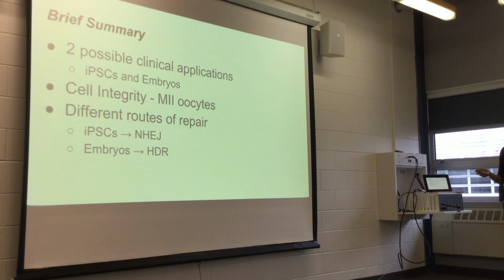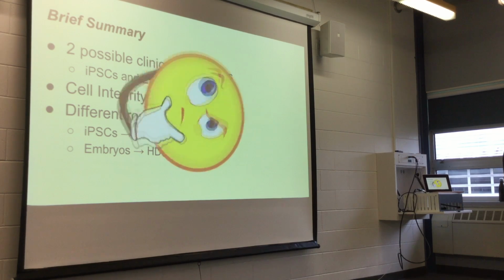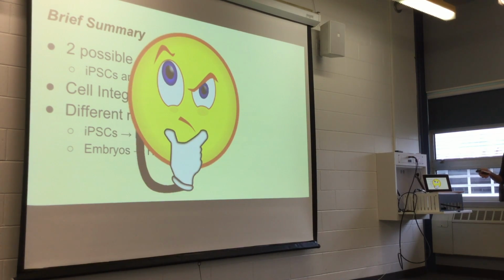So again, just to give a brief summary, there are two possible clinical applications of this CRISPR-Cas9 in trying to fix HDM. You have your iPSCs and you have your embryos. Now, as that gentleman back there had so well put, the cell integrity of the M2 oocytes was definitely better than the zygotes. But they also had different routes of repair. The iPSCs went with NHEJ, while the embryos went with HDR. But why? And that is what brings me to my open-ended question.